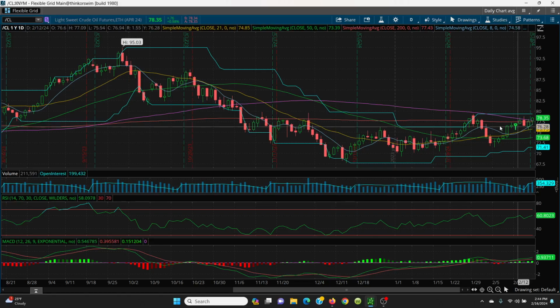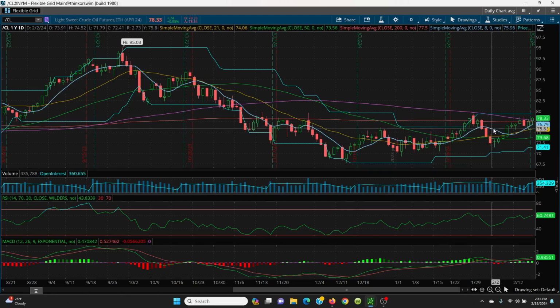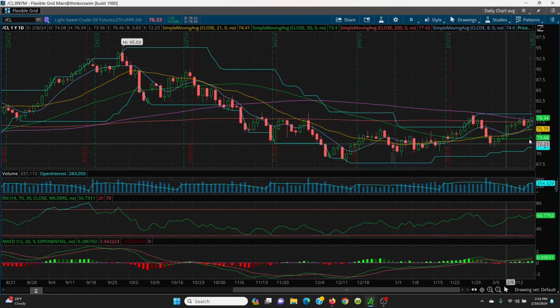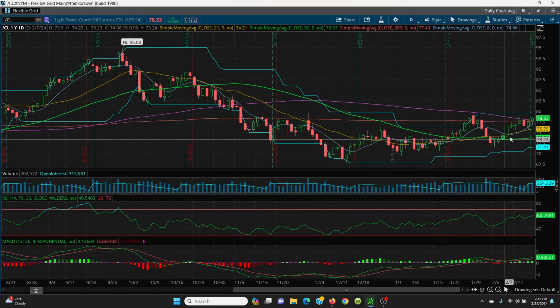Okay, so your key levels here are your 8 SMA, sitting right there at 76.79, your 21 SMA, 75.75, and then your 50-day at 73.68. The candles here will be good support, but these are the key levels here if it's going to go down. Again, if that's lost, we just look to the bottom of these candles.